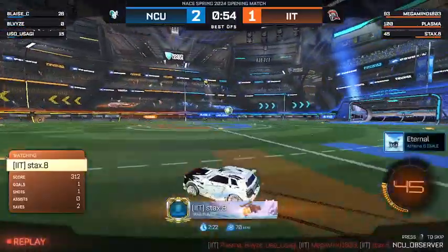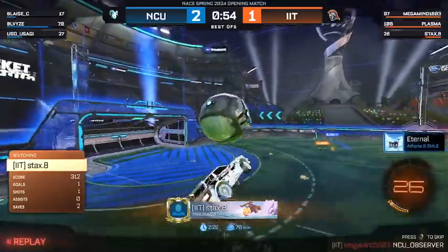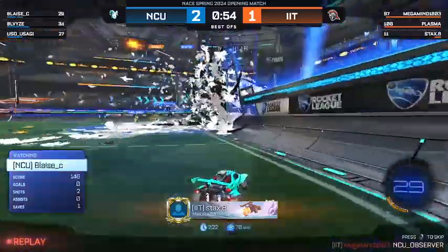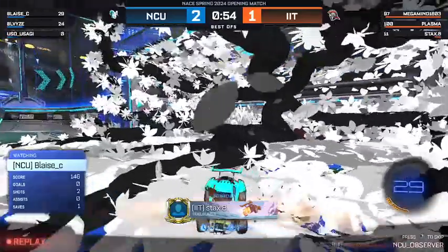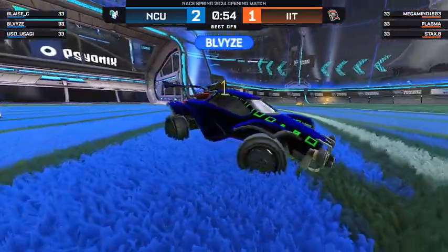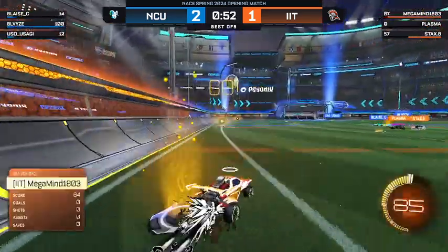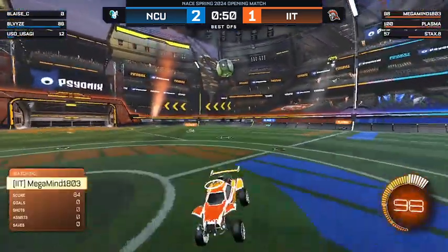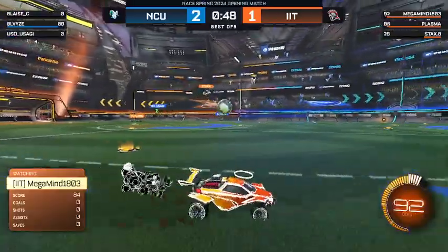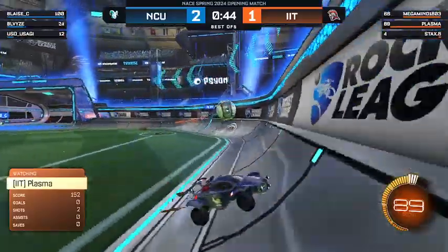Looks like NCU just got caught a little bit awkward here. Looks like Blaze C and Uso Usagi double committed a tiny bit, leaving Blaze left alone in the corner. The difference between the two teams, only one goal, 54 seconds. IIT has plenty of time to overcome this deficit if they want to. Stax with a great pass to Megamind. Shot comes out, but saved by Blaze.